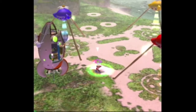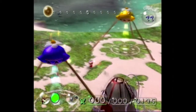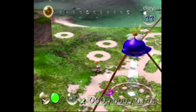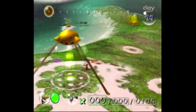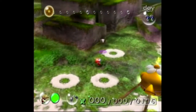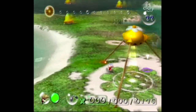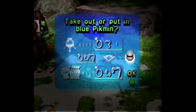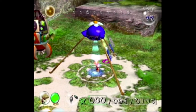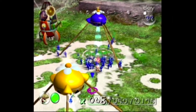The distant spring. Here we are. So tonight we're not really going to be focusing on parts. I just thought we'd end off our Pikmin adventures with just a simple exploration of the place. Check the place out, and we'll take the blues with us. It will bring 50. Let's just walk around and see what we can do.